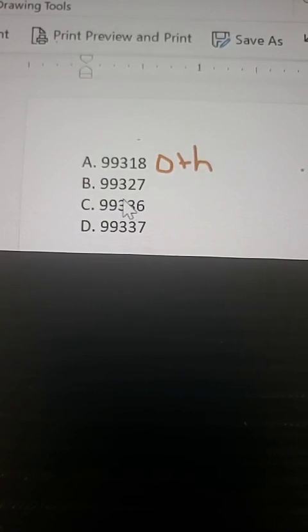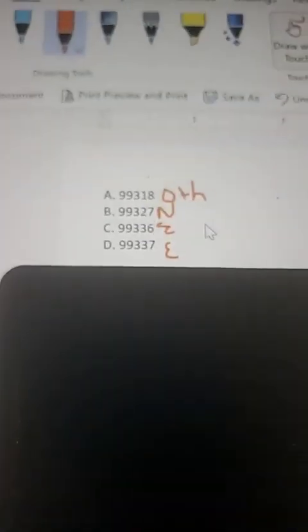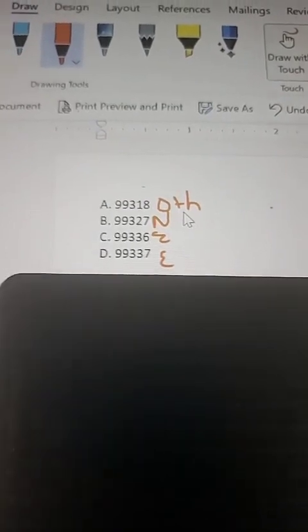Our 99327 is under new patient, right? Our 36 is under established patient, and so is our 37. So there must be a difference between those two questions. But it's worth your time to not do process of elimination in E&M and just look up all four answers. It just is, because you never know. Usually the answer is not an other than or non-specific code.